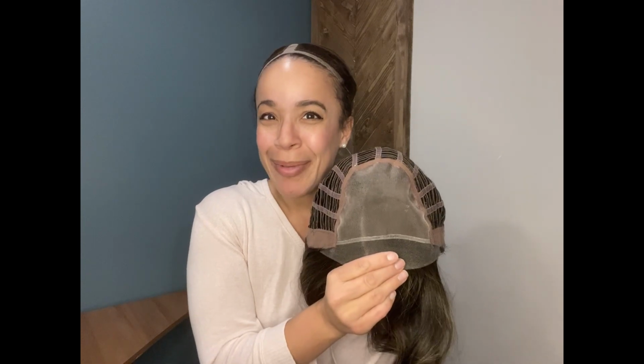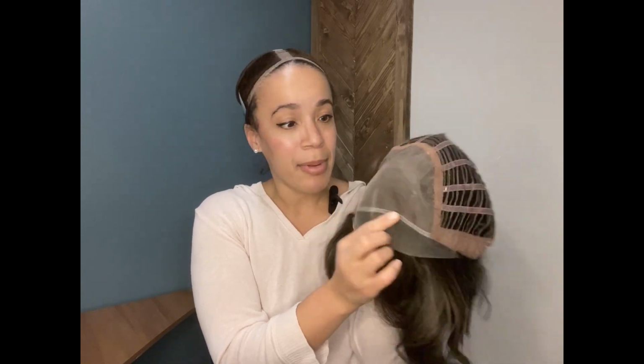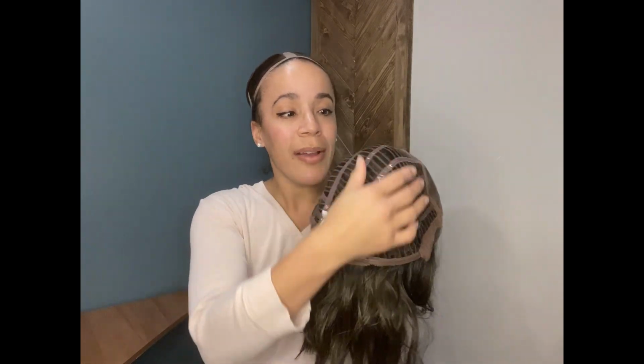Now that we've taken a good look at the outside, let's look underneath the cap. All right, so let's take a better look at the cap. This is a full mono top, so you will have options as far as parting goes. You can part it anywhere on the top of this cap. She does have some velvet ear tabs on both sides, a velvet extended nape, so that helps to be a lot more comfortable in the back here, and then Velcro adjusters, as well as a wefted and memory cap. Those memory caps are really helpful because it kind of helps to mold to your head throughout the day. I have worn this wig for 12 hours at a time, all day long with my kids, and I have been incredibly comfortable. So I hope whoever wears it also has the same experience.